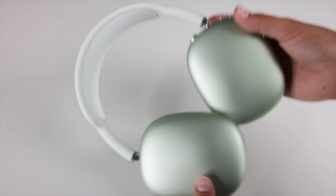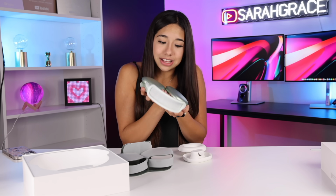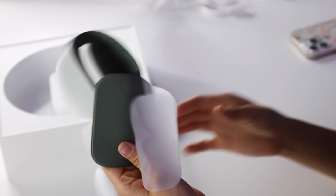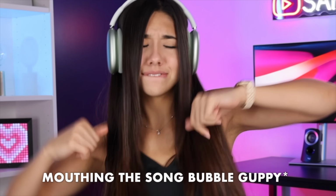Kind of cute. I was talking all the smack. I like this mint looking color. Okay, I take it back. I take back everything I just said. These are kind of low key pretty cute. Green is so aesthetically pleasing. And also this color is like a fresh mint color. These kind of look like a booger. Here is the case. It smells like a new car. Smell it. It smells like a new car. No. Okay, let's connect the AirPod Maxes.